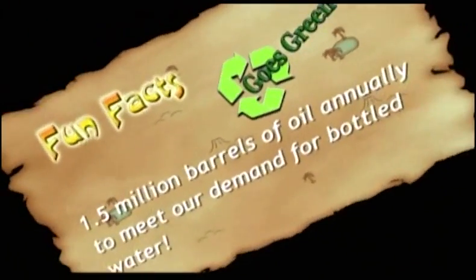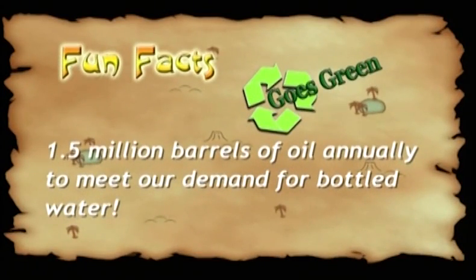Here's your fun fact. Making enough bottles to meet America's demand for bottled water uses more than 1.5 million barrels of oil annually. That's enough to fuel 100,000 cars for 1 year.